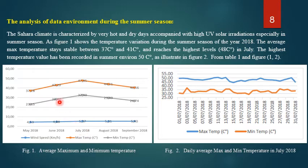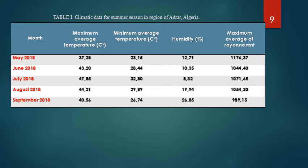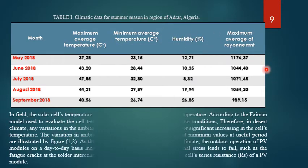The average max temperature stays stable between 37 and 41 degrees and reached the highest level, 48 degrees, in July. The highest temperature recorded in the summer environment was 50 degrees, as illustrated in figure 2 from table 1 and figure 1. Table 1 presents climatic data for the summer season in the region of Adrar, Algeria. As you can see, it illustrates the 4 months of summer from May to September, with all the data recorded as the maximum and minimum average temperature, humidity, and maximum average of rainfall.